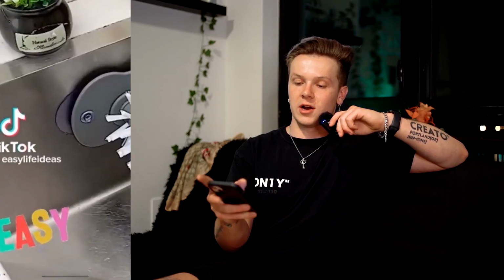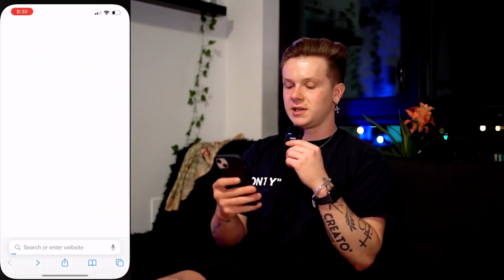If you just save a TikTok right out of the app, just click save, it's going to have a watermark on it, this little TikTok symbol. You guys don't want to have that on it when you go to repost it on Instagram Reels.